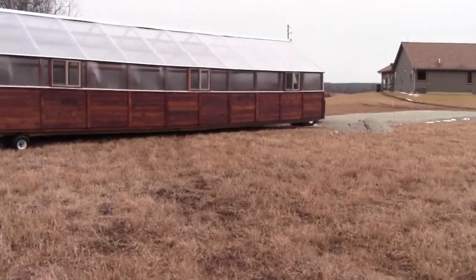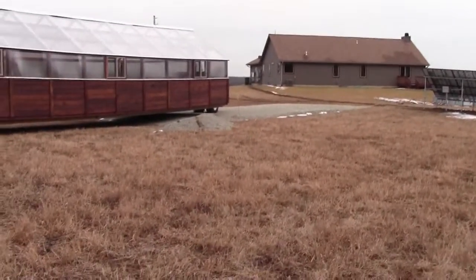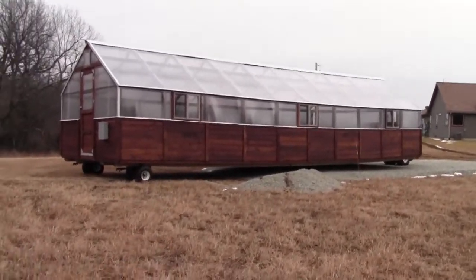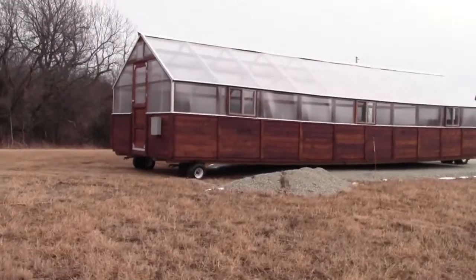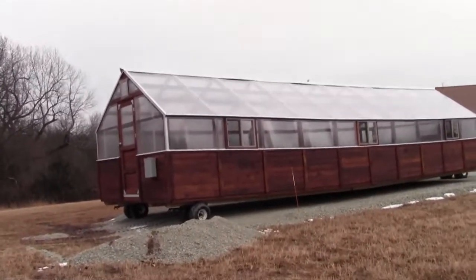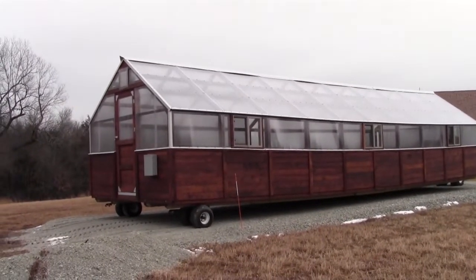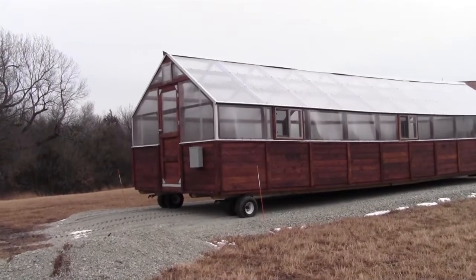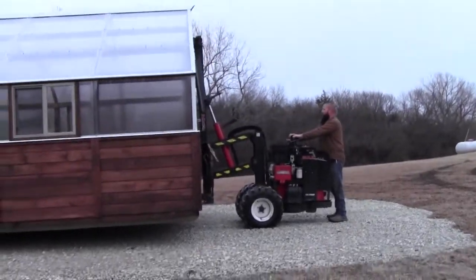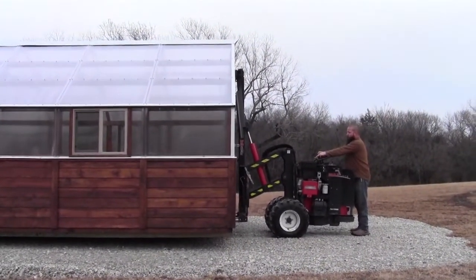All right, back to normal speed here as we pull it up onto the pad and get it set up in its final positioning. There she is at the back markers, just a few more feet, and she is home. Welcome home, greenhouse. Now he's just going to set it down easy and go back to the back, take the wheels off, and she will be in place.